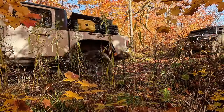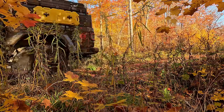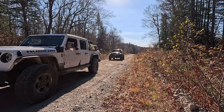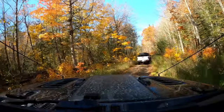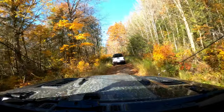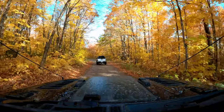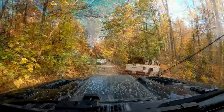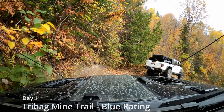Today being an exploration day, we are finding ourselves on trails that are pretty much shortcuts to maintained roads. Some are well maintained, while others, not so much. With Scott knowing that I do mapping for OnX as a trail guide, he asked if I wanted to start doing some recording. And as much fun as we had on the Tribag Mine Trail yesterday, I wanted to map out a green route.